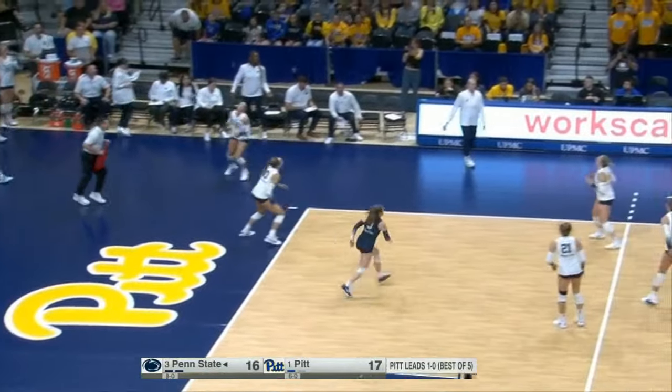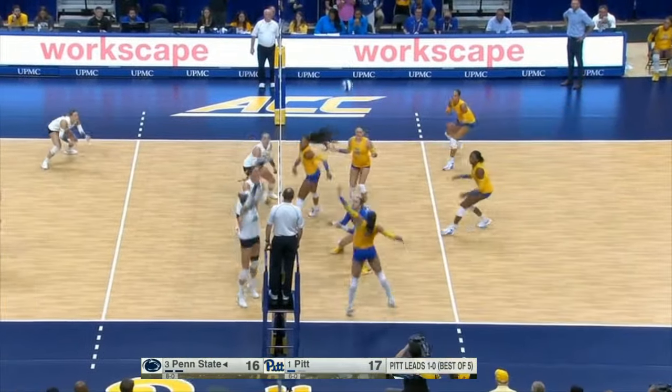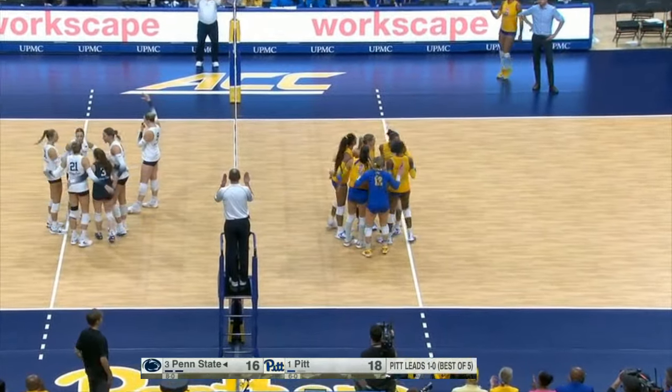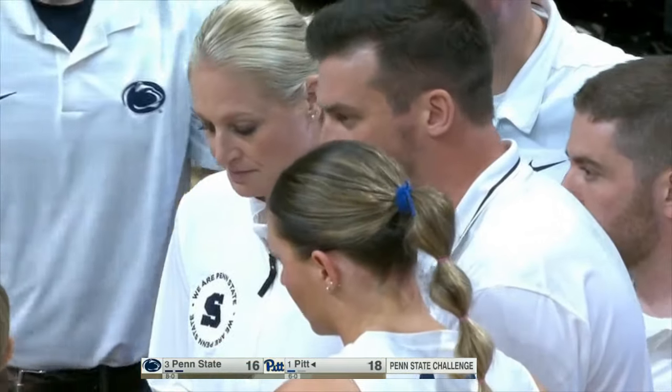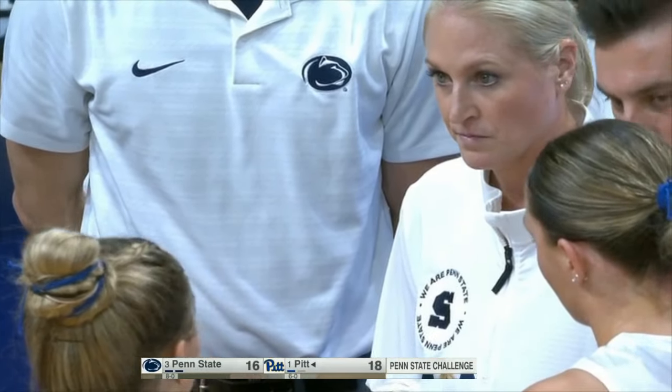That ball popped very high. Free ball coming. Pitt offense, full tilt, all cylinders. And just out of bounds, will we see our first challenge? All right, our first challenge of this match comes in set number 2. A pivotal moment here. Originally scored 18-16 in favor of Pitt, and the ball ruled out of bounds. Penn State looking for the ball to have been incorrect.